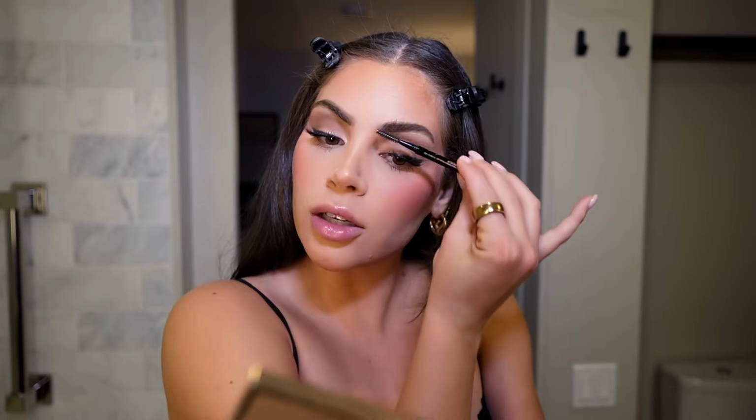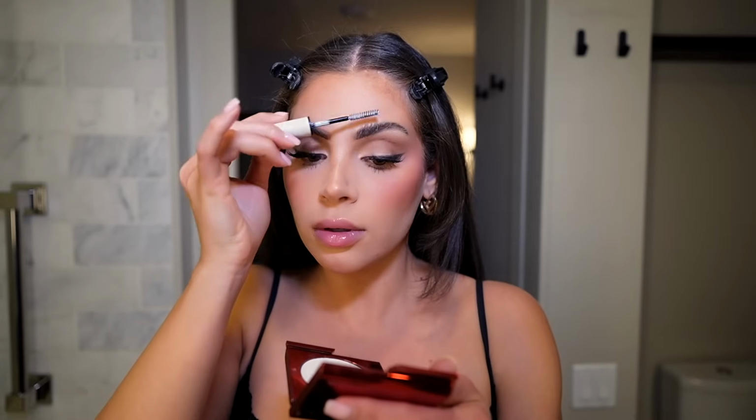So now I'm gonna go back to the brow since I'm done with my powders. I'm using the Refy brow gel. My favorite brow gel is the Rare Beauty brow gel. It was out of stock last time I tried to buy it. And the Too Faced brow wax. I'll have those both linked down below for you guys, but those two are my favorite and I'm out of those two, but this one will do.